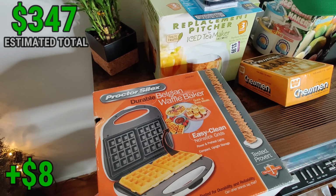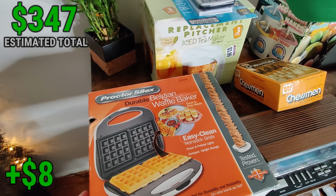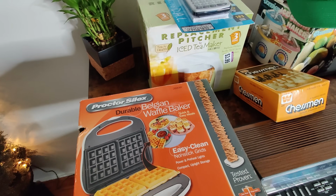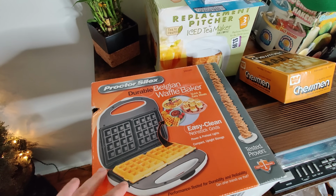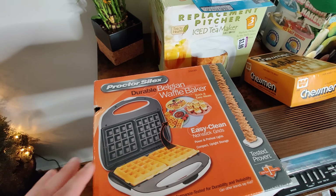I paid $8 for this at the thrift store. It's actually new inside. That's why it was $8. It had a little post-it note on there. It said it was brand new. I opened it up. Yeah, wrapped in plastic and everything. I bought it for personal use.